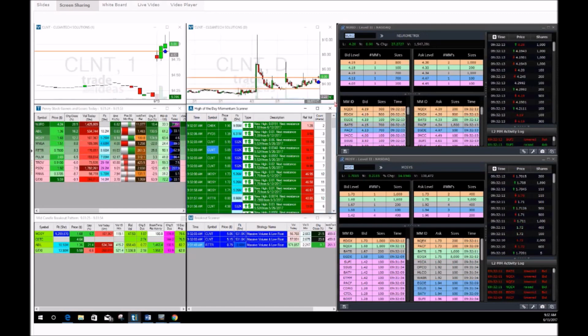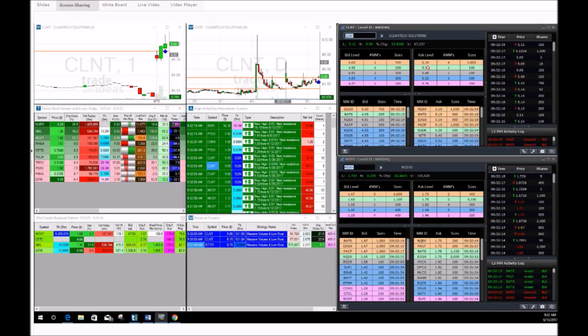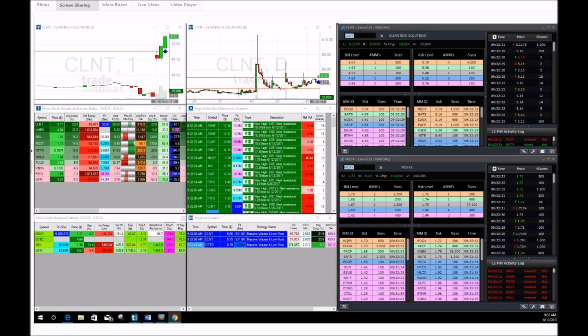CLNT also slowly starting to move on up. NURO starting to lose it a little bit. CLNT could take the heat. It does have a 19-cent spread right now, CLNT. If CLNT, watch for the 525 break. So 525 break, look up towards around 540. Stop loss is going to be down towards around 514 if that stock broke.